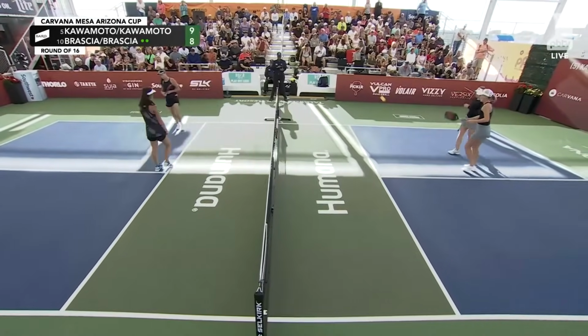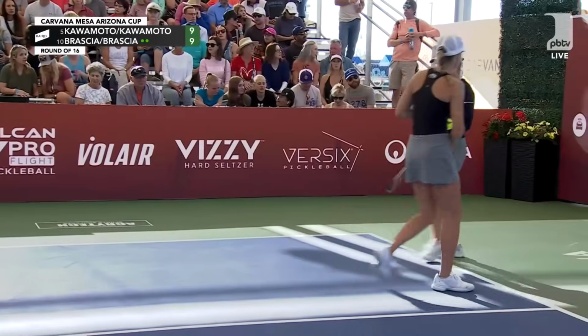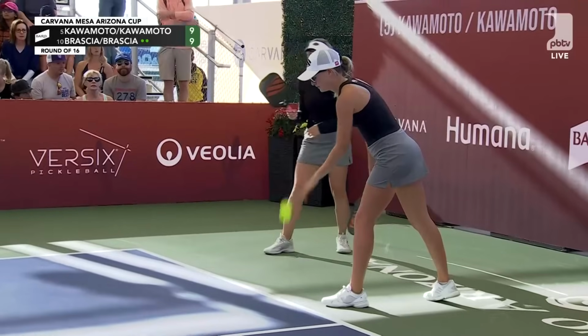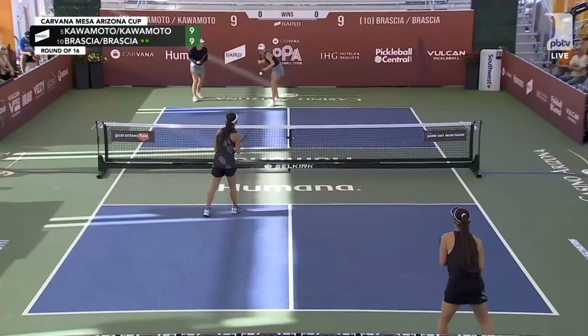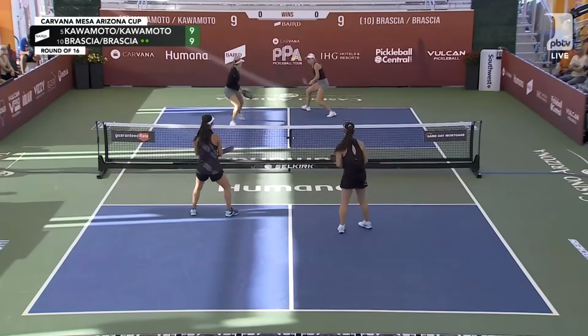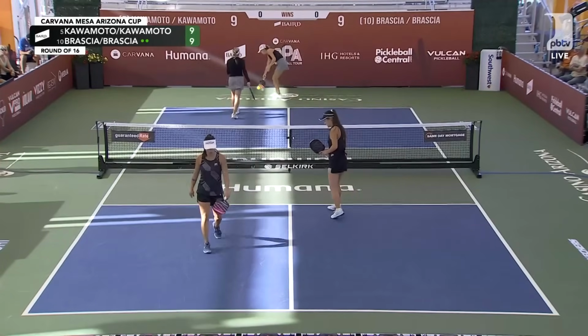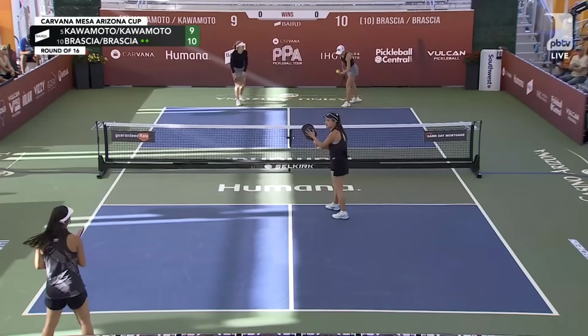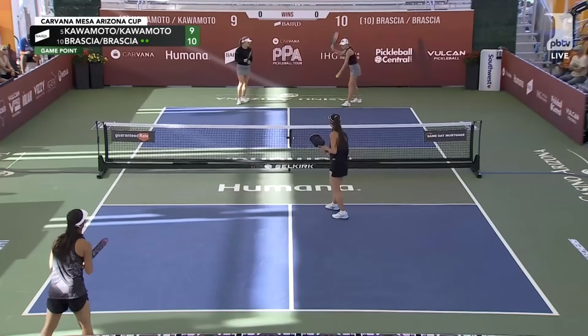And Mary's up to the task on the cross-court attack there. Yeah, just off the line again for Jackie Kawamoto. Great crack at that forehand shot, but when you're a little off the line, sometimes you catch the tape. And that sails deep, and from an 8-4 hole, it is now the Brascia sisters with game point. 10-9-2.